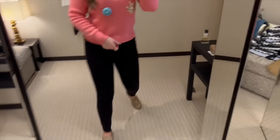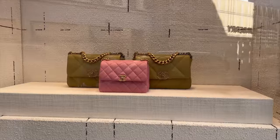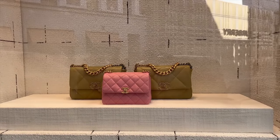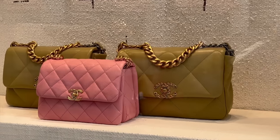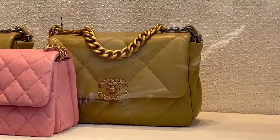With this one, to be honest, I don't know if it's the color or the style, but let me know what you think. Gosh, guys, the boutique inside was so busy, it was really difficult to film as well, but let me show you some of the bags on the window display, because I spotted some more new bags. These are new colors, by the way.